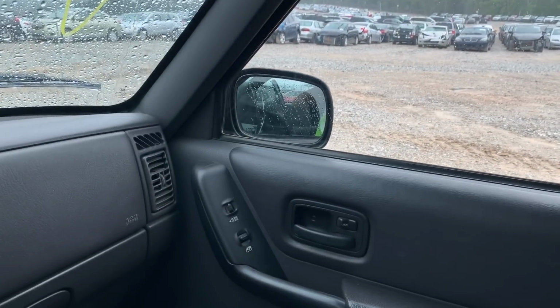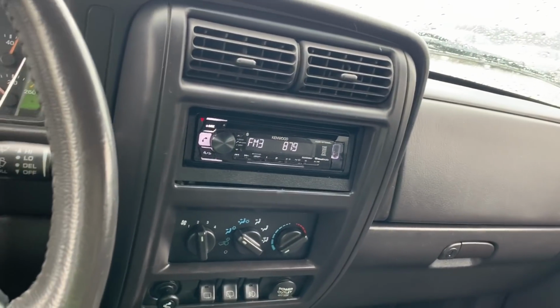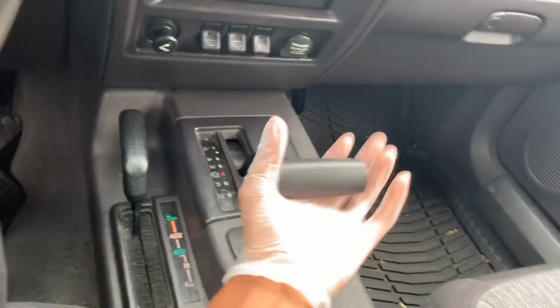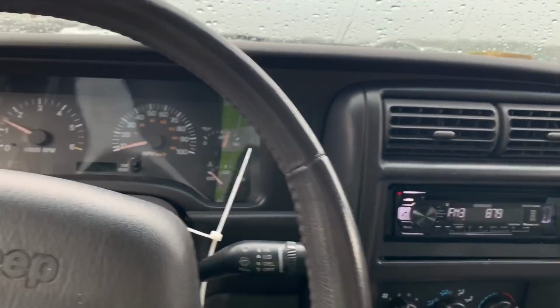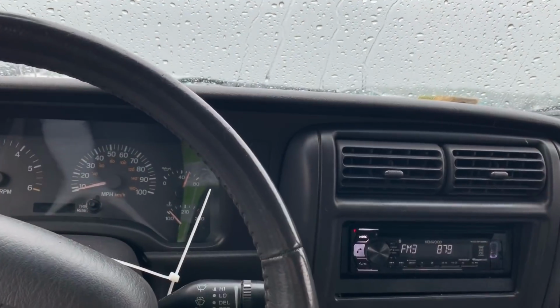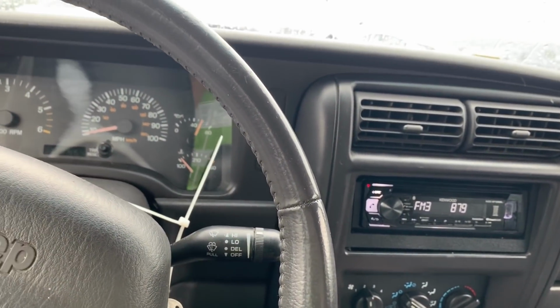I gotta see what's in these boxes though. Interior something, it says. Might not be for this truck. Let me pull this truck up a little bit. Oh shit. Yeah. Kinda like this truck, y'all. I ain't gonna lie. Okay. I see it's raining, don't you? Yeah, it's rocks. Yeah, it's moving though.